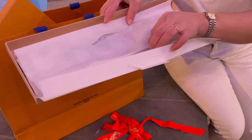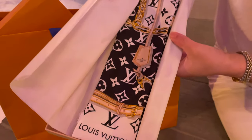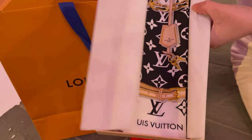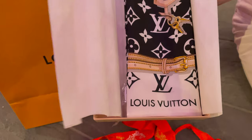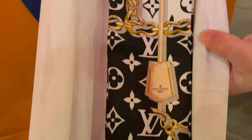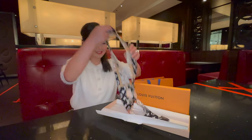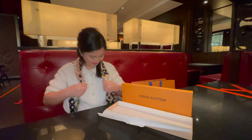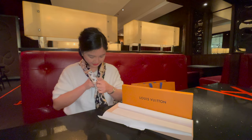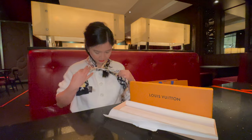And now for the revelation. This is the Monogram Confidential Bandeau in black. For the detailed features, this is 47.2 inches in length by 3.1 inches in height. And this is 100% silk twill.